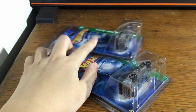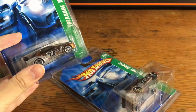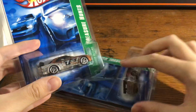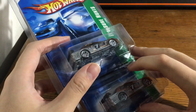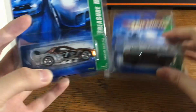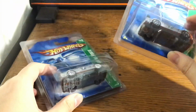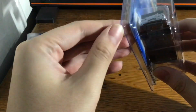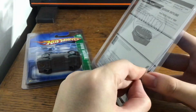I look at it, and the Nissan Skylines, two of them, it's like two very different looking ones. One of them had rubber tires. I was like, wait, holy shit. This is a Super Treasure Hunt, and this is a Treasure Hunt. I'm gonna take it out of the packaging for you to see closely. I don't want to keep droning on about my discovery, although I think it's an incredible story.